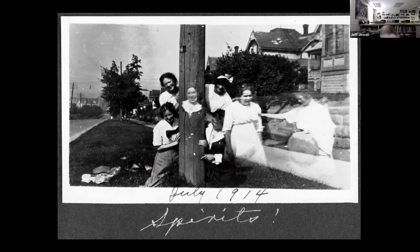Again, you might wonder, where is this? Is this Bellingham? Well, if we look down the street, we see the First Presbyterian Church down there at Garden and Maple. So now we know this is on Garden, just uphill a few blocks.